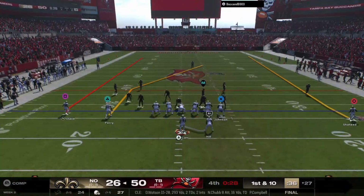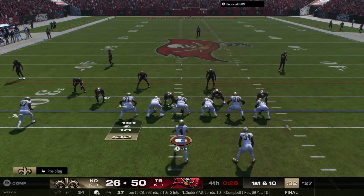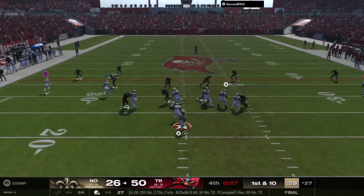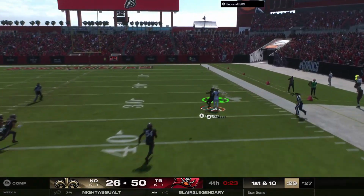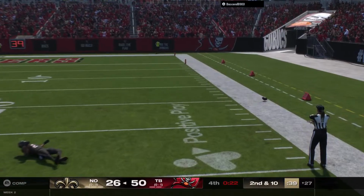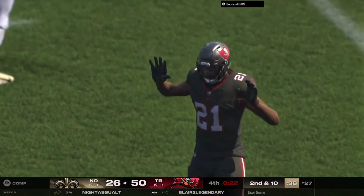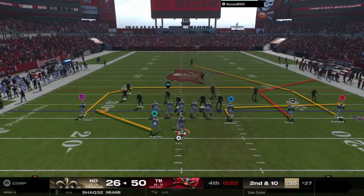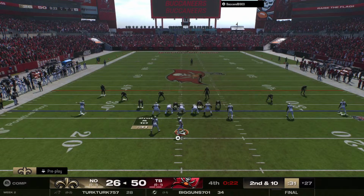Drive starts out with a first and 10. Interception last drive doesn't deter them. They're going right back to the air. And this is going to end up incomplete. Really aired it out there on first down, but just couldn't make the connection. Can't cover it much better than that. Really well covered, Kate, on that play. There just simply was not a window for him to sneak that throw in.